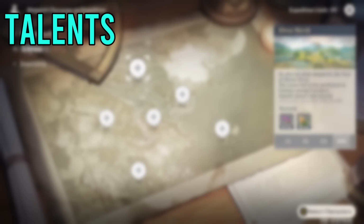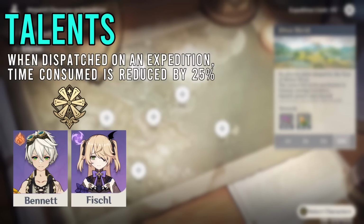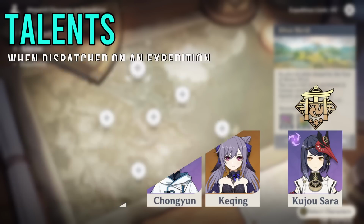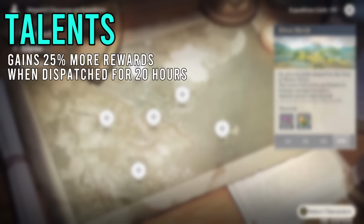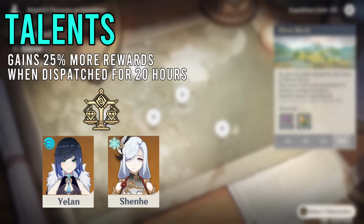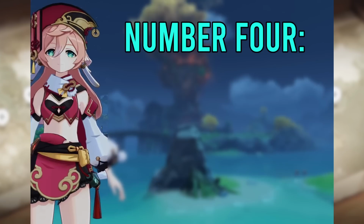Some characters have talents which either reduce the time it takes them to complete a commission by 25% when dispatched in a certain region, Bennett and Fischl for Mondstadt, Chongyun and Keqing for Liyue, and Kujo Sara for Inazuma, or they gain 25% more rewards for doing a 20-hour commission in a certain region, Yelan and Shenhe for Liyue, and Kuki Shinobu for Inazuma.